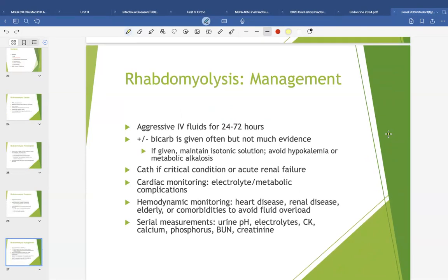Put them on a heart monitor, measure their electrolytes. Want to make sure there's no renal disease, heart disease. Want to make sure they're not getting fluid overload. And keep measuring that urine pH, electrolytes, CK, calcium, phosphorus, fever.